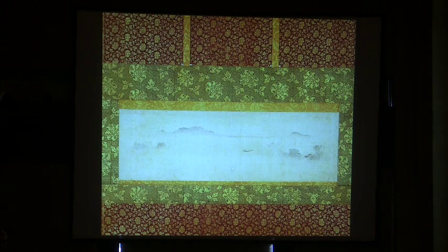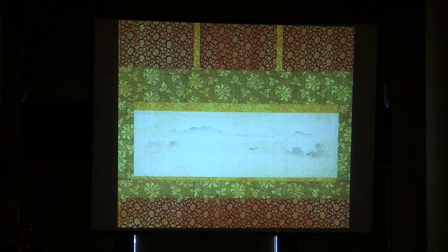And then Muqi, a great and famous Zen monk, a Chan monk, who probably painted the most minimal landscapes ever painted in China. These are all products of Southern Sung dynasty culture in southern China in the late 12th and into the 13th centuries. One of the really great moments in the entire history of Chinese painting.